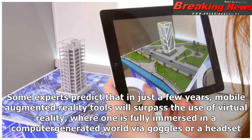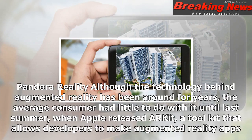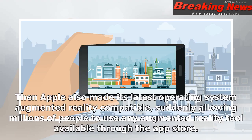Although the technology behind augmented reality has been around for years, the average consumer had little to do with it until last summer, when Apple released ARKit, a toolkit that allows developers to make augmented reality apps. Then Apple also made its latest operating system augmented reality compatible, suddenly allowing millions of people to use any augmented reality tool available through the App Store.